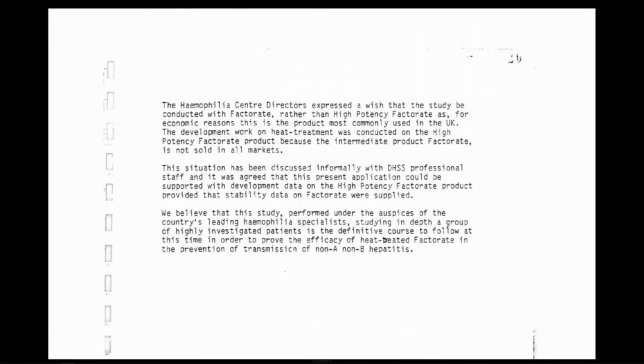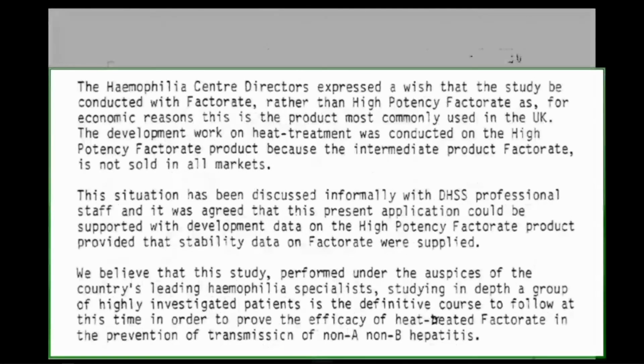The Haemophilia Centre Directors expressed a wish that the study be conducted with factor VIII rather than high-potency factor VIII. As for economic reasons, that may be the answer, sir, to your question. This is the product most commonly used in the UK. Well, it may only be the difference between the people choosing the cheaper of those two, as opposed to Armour as against the rest. Yes.